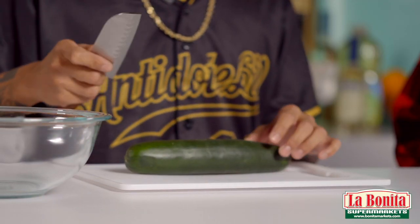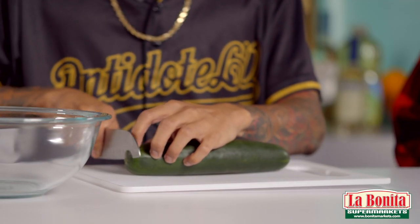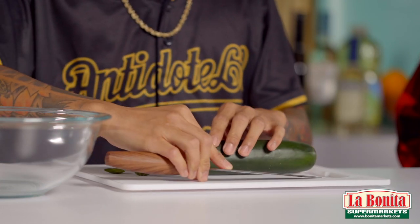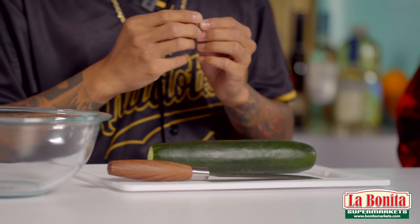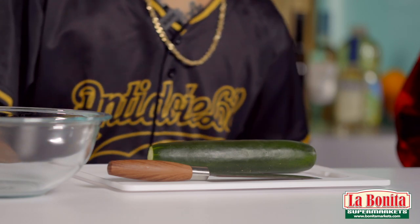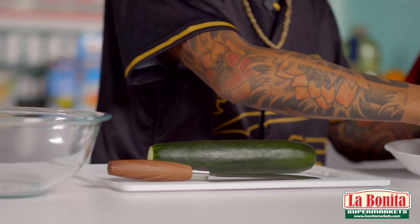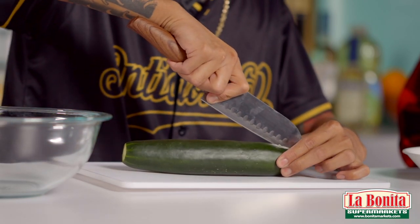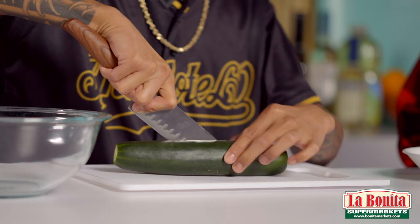I'm gonna cut the cucumbers first. I like to cut the ends off. Just a habit of mine. Okay. Because we don't really eat the ends. Let me just put this right here for sure. Now, for the cucumber, I'm gonna cut it in half straight down the middle.